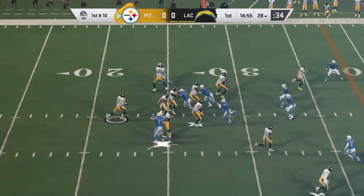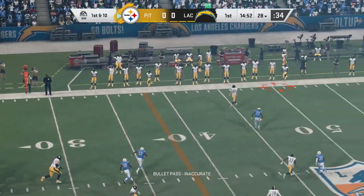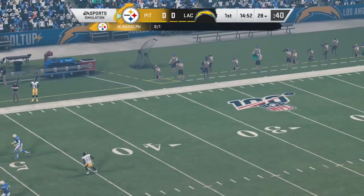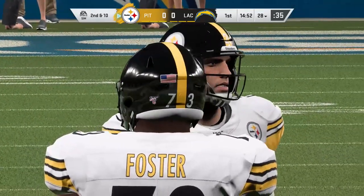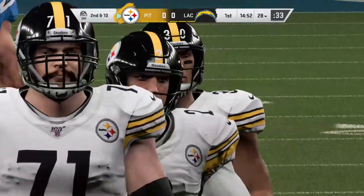They'll fake it. Now Rudolph, and his throw's going to be incomplete. Vance McDonald, the tight end, was the target. And that'll bring up second down.